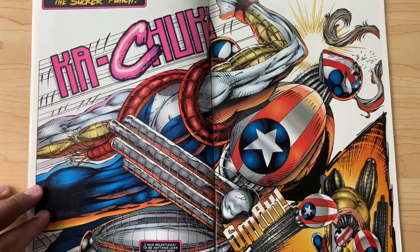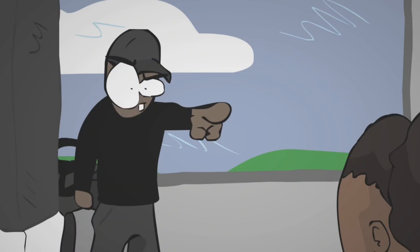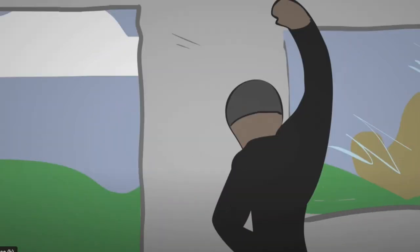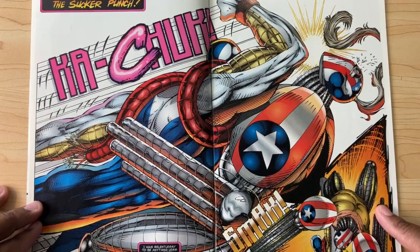He hit him with what I call the Cleveland bus driver, you're going to jail now uppercut. That's exactly what happened in this panel here. You going to jail now. You going to jail now. You going to jail. If Diehard could have said the line, you're going to jail now, that's what he would be saying while he's hitting him with this uppercut.